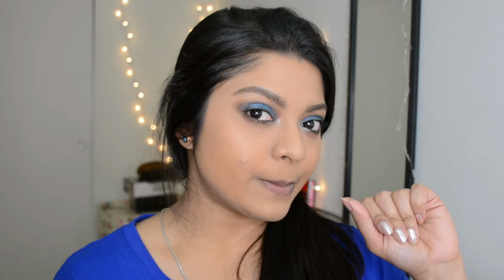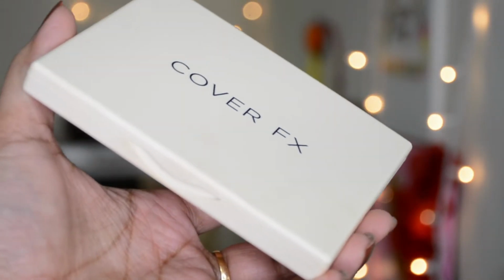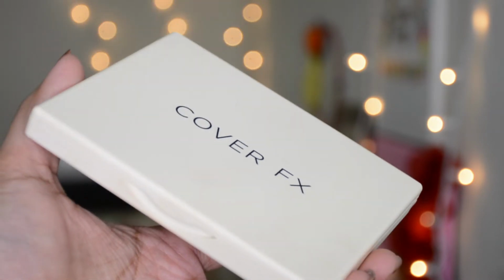Rather, I like the It Cosmetics Superhero Mascara, and of course this one right here, the cult favorite Too Faced Better Than Sex Mascara. So I'm gonna apply a coat of this one. And next I'm going to use a face palette which I received in March box. This is the palette I'm talking about from Cover Apex.